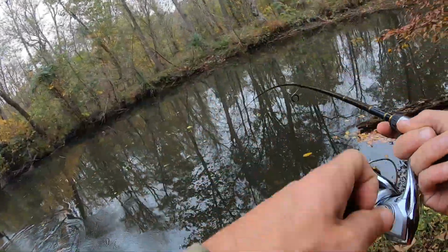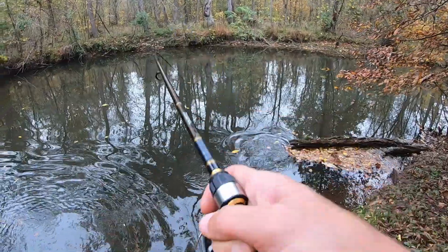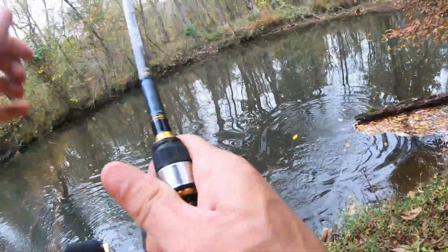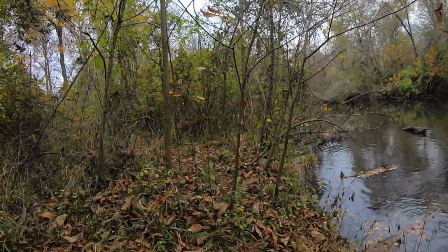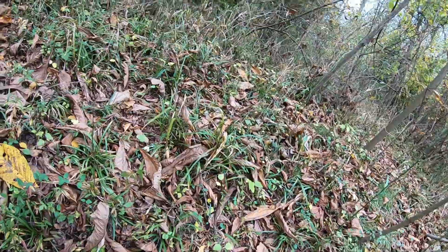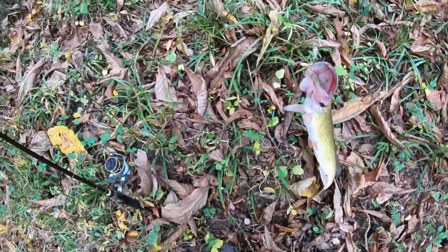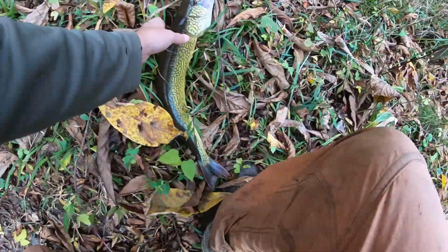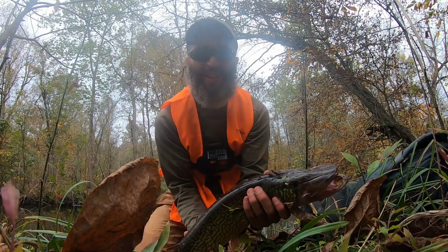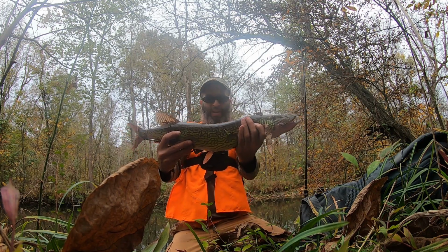Oh my goodness. Look at the size of this pickerel. That might be my PB pickerel. Oh, if I can get him up on the bank. Yes, yes. Oh my goodness. Oh, look at this slimy monster. All right, guys. That might be my PB pickerel.